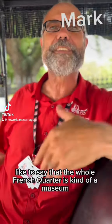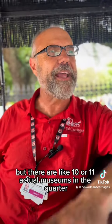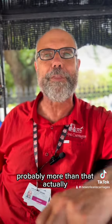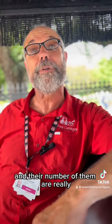To say that the whole French Quarter is kind of a museum, but there are like 10 or 11 actual museums in the quarter, probably more than that actually. And a number of them are really, really interesting.